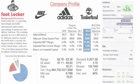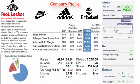I'd like to share with you my analysis and buy recommendation of Foot Locker. Foot Locker is a growing, increasingly profitable global multi-retailer specializing in sportswear and athletic footwear. The company operates in over 3,400 stores in 23 different countries around the world and is currently the largest retailer of athletic shoes in the United States, with over 75% of its sales generated from its athletic footwear businesses, where it commands 20% market share.